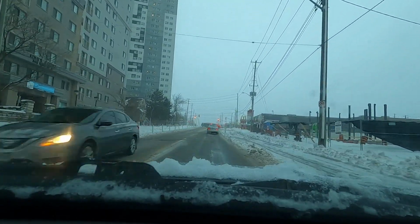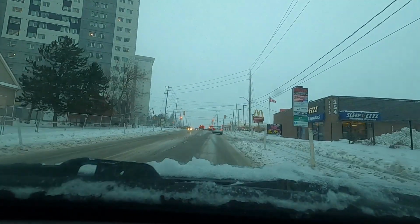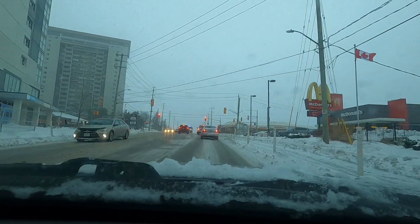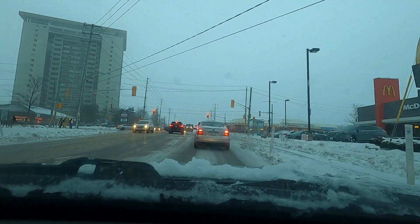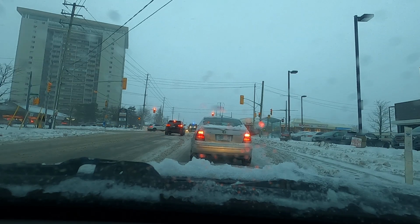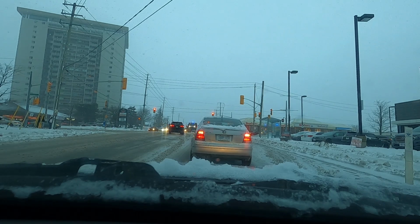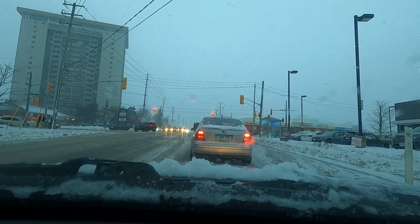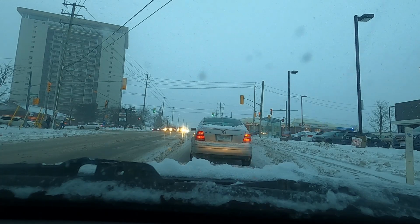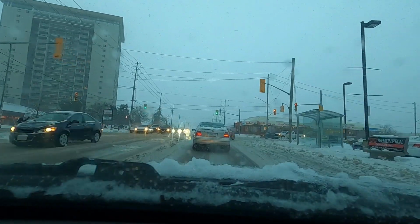And this snow is actually starting to pick up. So we're getting close to the end of this video. Just wanted to document what it's like here in Canada, near Toronto, the day after a pretty decent snowstorm. And we still got snow going now, so a lot of people will be out shoveling and getting their snow blowers out.